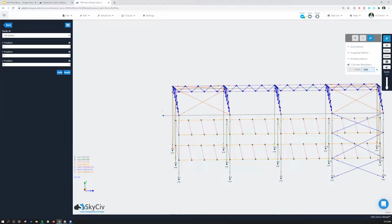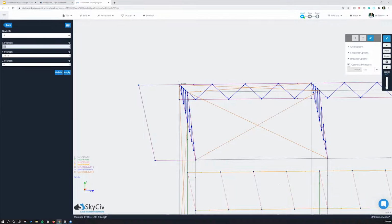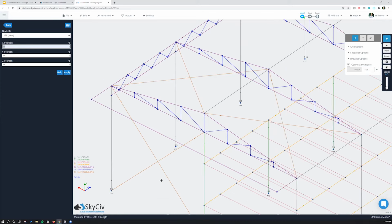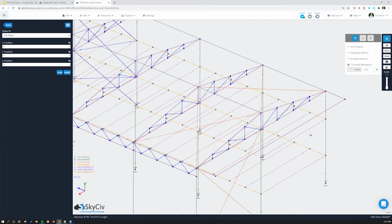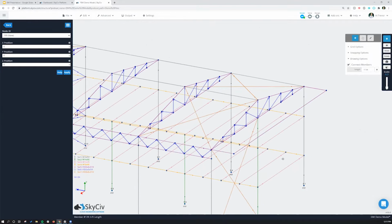So now I'm going in the in and out direction. It's not just 2D, it's 3D modeling. Once it gets to the end here, it's going to recognize points that it's lining up with. We can see that it's found the other side of our structure, and I'm going to click on that. Now I can just jog this back in, and now we have our overhang there.